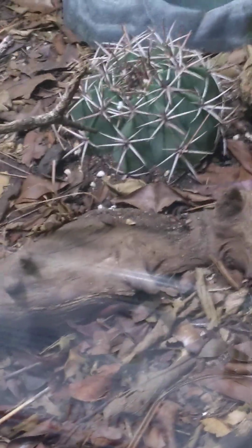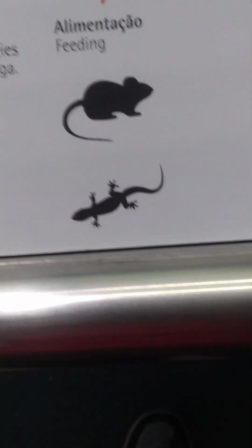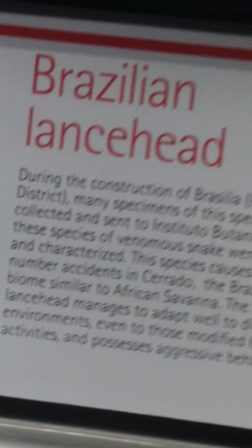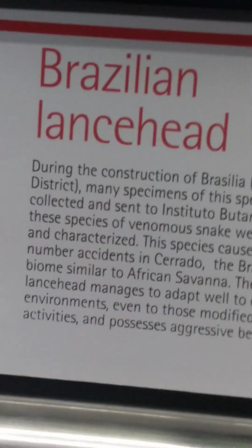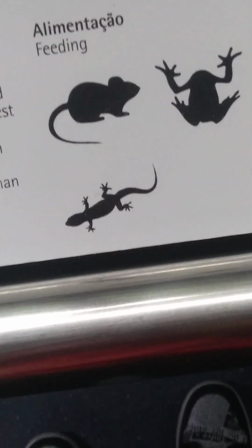Here's another rattlesnake. And another rattlesnake. This one's got a cactus. Look at it over there. The Cotiara lancehead eats rat and lizard, 1.5 meters long. This one's right over here. It's the Brazilian lancehead. Wait, it's from here? I didn't know that. Eats frog, rats, and lizard.